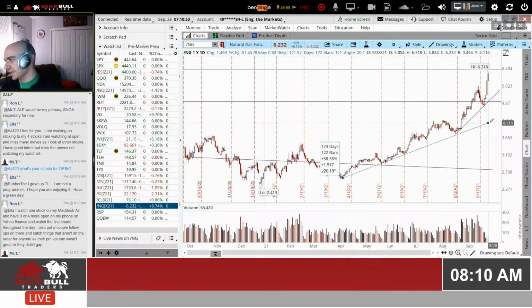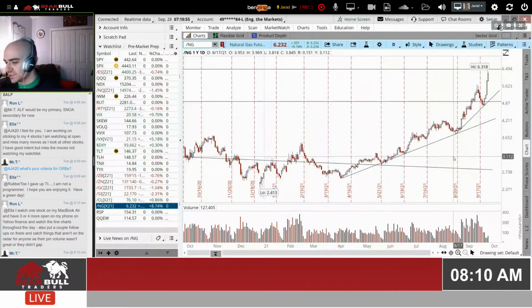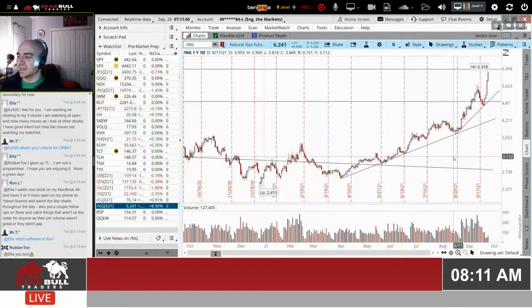You can simply draw something like this. You can also add moving averages. I'm leaving those off for now just to clear up these charts. But you can see that natural gas has basically accelerated its trend. The extension that we got and the most recent pullback has led into a new swing high. And this, of course, is facilitating a test of that upper resistance.